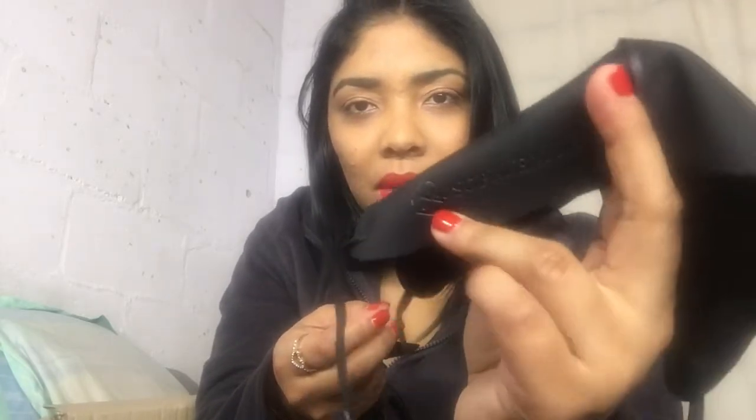So it's 3 in a pack for 1. I think it was 110. Oh my, one of them fell now. It feels so nice and soft. And then it also has the labeling, whatever you call that, on there. So I have 3 black ones.